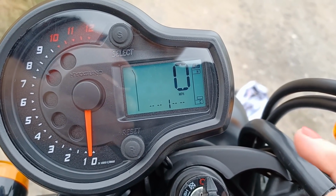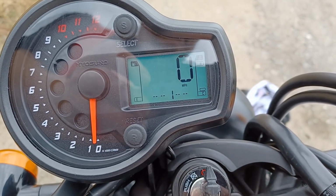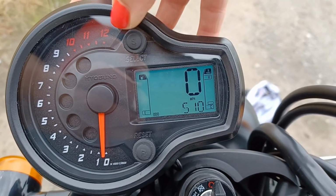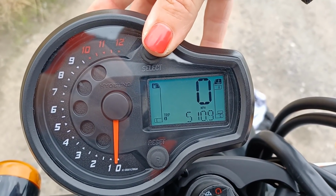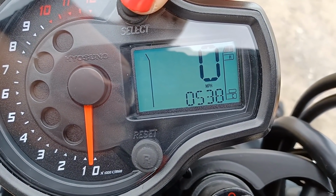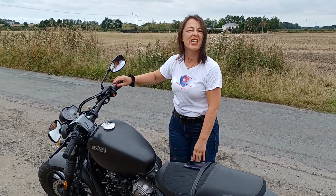We've got the temperature gauge, your fuel gauge, your miles per hour, and your gear indicator. If you press this button here, selection, it shows the mileage that I've done. I've clocked 510. You've got your trip A, trip B, time which isn't right, and then back to your gear indicator. I'm flashing, I need some petrol. But yeah, simple enough. That's all it needs.